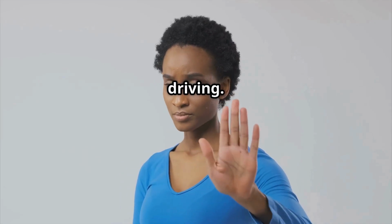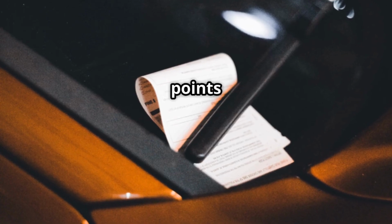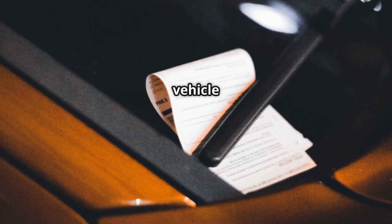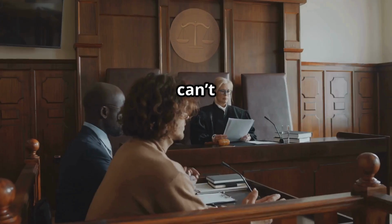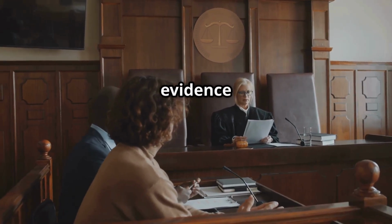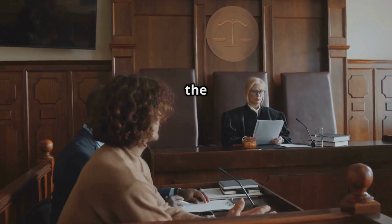You weren't driving. Ontario law doesn't assign demerit points for red light camera tickets because they can't prove who was driving. Only the vehicle owner gets the fine. You can't use this to escape the fine, but if paired with other factors like unclear evidence or an emergency, it may help show the charge is weak.